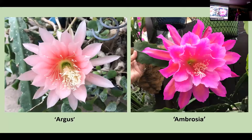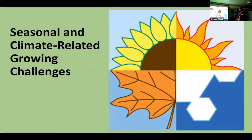And now from here on out, we get more pretty pictures of flowers. These are two that I've grown, Argus and Ambrosia. And that's how you get into it. You go to the meeting and put these pretty pictures up, and I start making lists of the ones that I want, and then I find them.